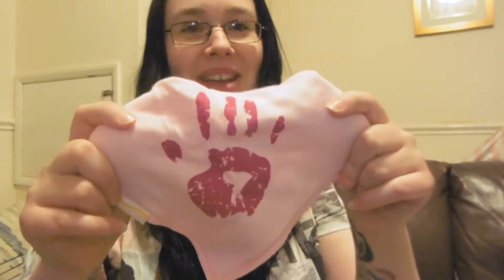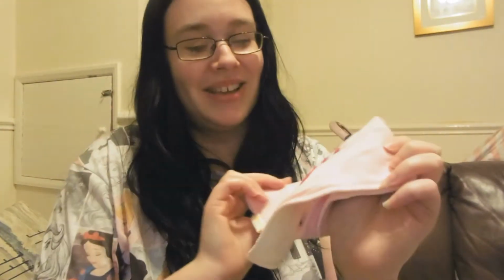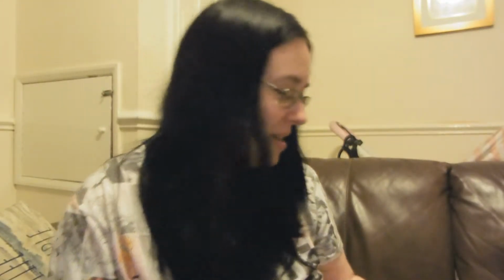But when I saw this bib, it just reminded me of my tattoo, so I just thought, oh, I'm going to get that one. It's the same colour as my tattoo as well, so I thought that was cute. This one is super cute. It's a little baby penguin. How cute is that? I can't wait to put some of these bibs on her because, like I said, I've kept them all in the bags so that I could show you guys, and she hasn't actually used any of them yet, but she's gonna look so cute in some of these.